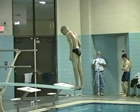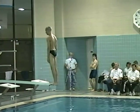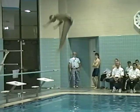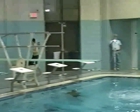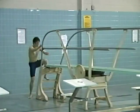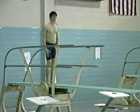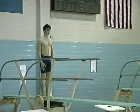So we have an inward dive pike coming right now from Upper Moreland. Very well done. His feet came apart a little bit on his entry, but it shouldn't be too much of a deduction. He'll get high on that. So we have 7, 7, 6, 6, and 6 1/2. So very, very good height off of that. His legs broke a little bit on his entry, or he would have gotten 7s all across the board and maybe an 8. So we have a reverse dive straight position coming right now.